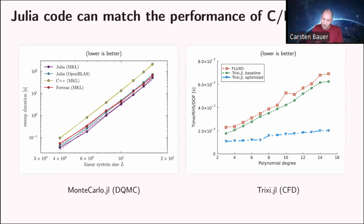So this is a plot from the Trixie community. Trixie is a CFD code, which is international, but mostly developed in Germany by Michael Schlottke-Larkemper, ex-HLRS, and Henrik Ranocha, a professor in Mainz. And it's essentially an adaptive higher order numerical solver for conservation laws. So basically, it can do compressible Navier-Stokes equations and so on.